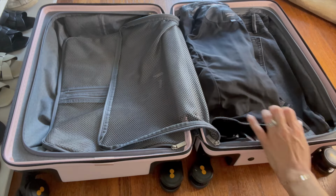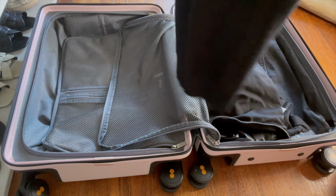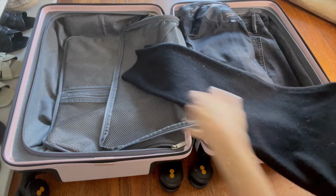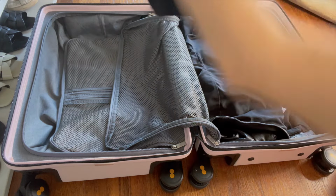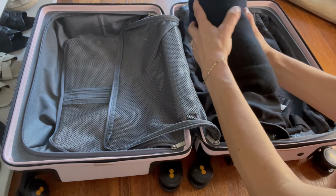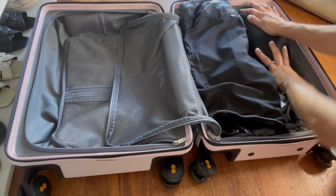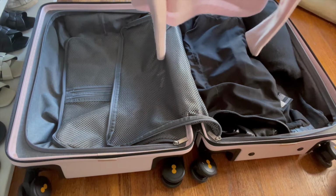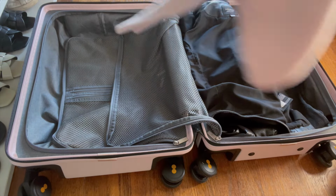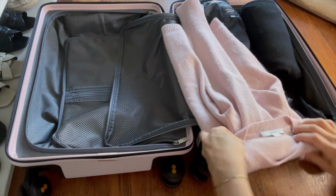And then I'm gonna take my cashmere joggers, I'm gonna fold them in half. And the next thing I like to do with some of these pieces, I'm gonna fold them in half again, and then I'm gonna roll them up as tight as I can. And then I'm gonna put them in the suitcase. I'm gonna do that with my sweater as well. I'm gonna fold it inwards, and then I'm gonna roll it up.